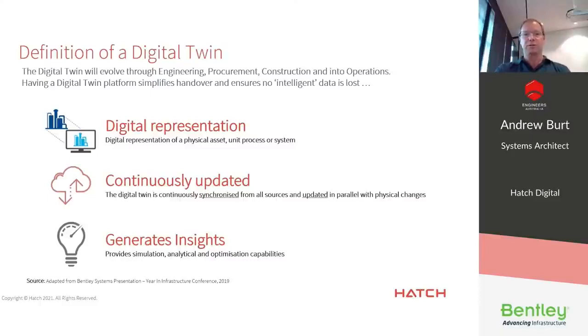So 3 key areas of a digital twin, of course, is the digital representation. So that representation of the physical asset in a digital way, whether it be the complete asset, a unit process or a system. An important facet of maintaining a digital twin is that it is continuously updated. So making sure it's synchronized between all the sources of information and it's updated in parallel with physical changes in the field. And lastly, the digital twin should generate insights, whether that be through simulations, analytical or optimization capabilities, but the ability to use the information that's generated through the digital twin.